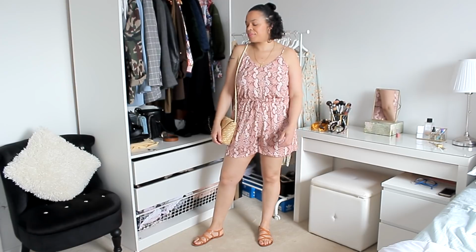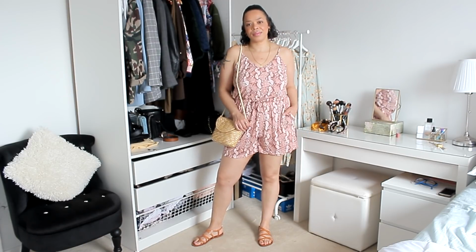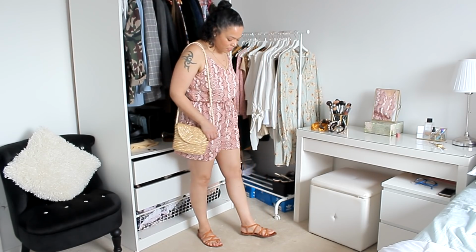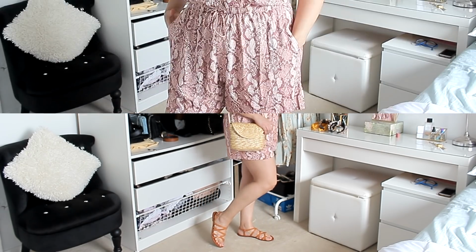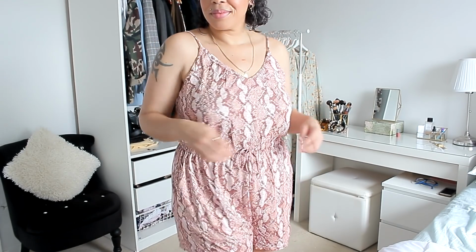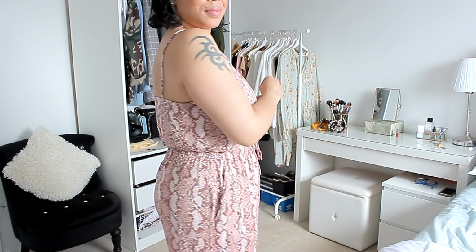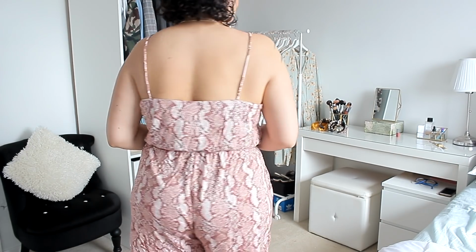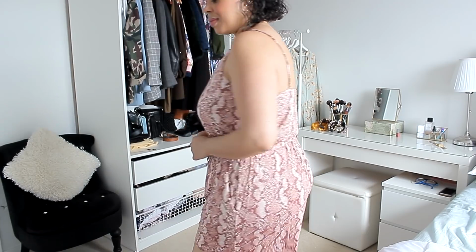I got this in size large. I think it goes all the way to size extra large and double extra large as well, which I think is great for H&M, but I really like the fit of it, and I'll definitely be wearing this if I do keep it for the beach, or for those days that it's very hot, because I'm going to Portugal. It's very hot and you just want something very light and fresh and easy to wear.